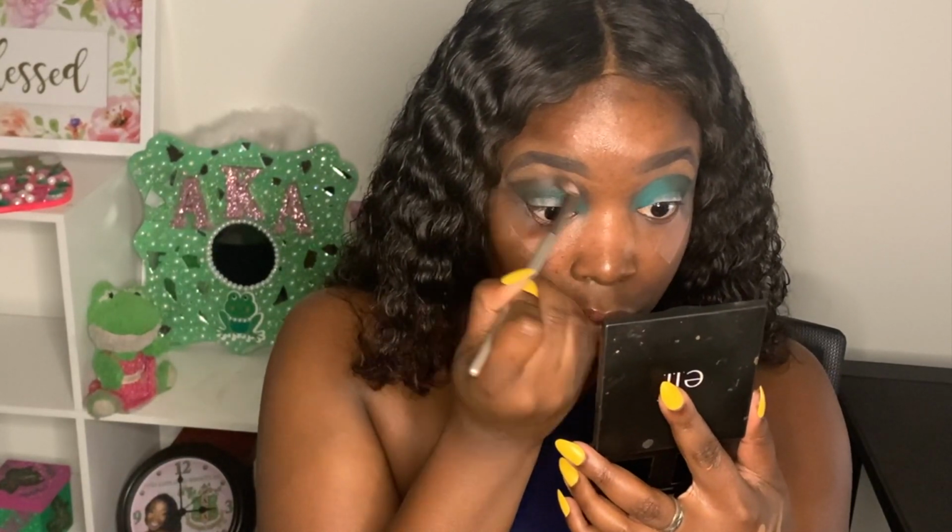You already know the name of the game, okay? We blend, blend, blend in this house, okay? And I'm going to take a dry brush as well just to continue to blend and get it to a point to where I feel that I am satisfied with how those colors are playing together.